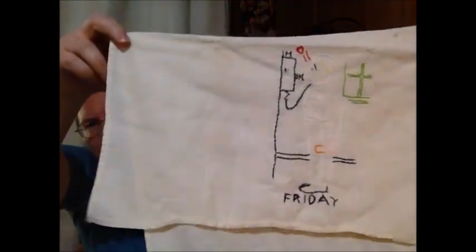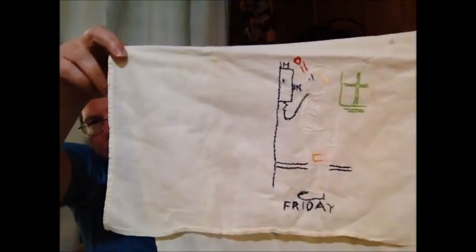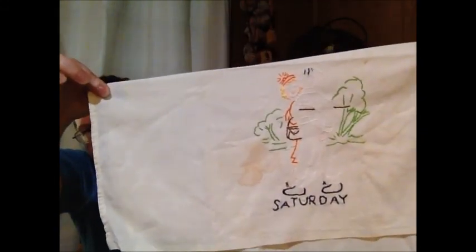And I found some embroidered tea towels. I'm disappointed in the stitcher. This one is Friday, where we have our sailor making a phone call. And this one is Saturday, where we have our same sailor walking down the street with his sweetie. And they're nice, they're well stitched, but she outlined the entire sailor's outfit in white. So it's like he's a ghost.